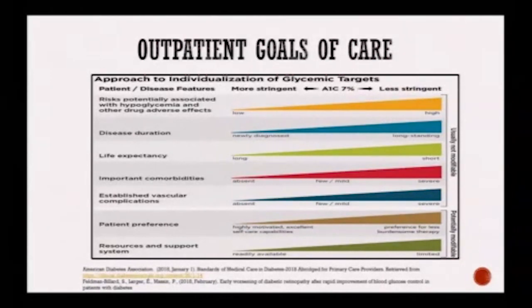And finally, to wrap up this side, I wanted to move more into outpatient goals of care. So you may have some patients that come in, and as opposed to telling you what their A1C goal is, which for a long time has been a flat 7, they may tell you a little bit higher of a number. A lot of this is going to be patient specific.